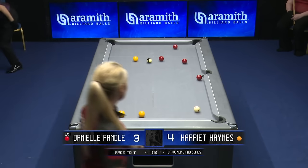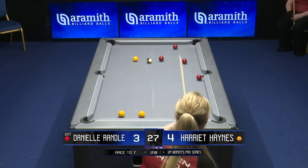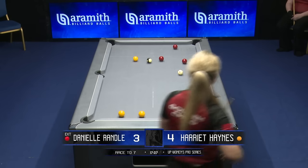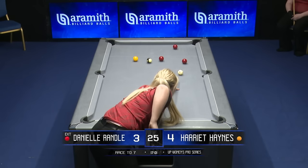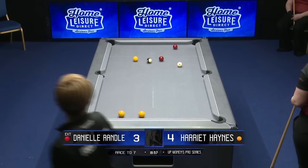That was the only thing. She couldn't quite get close to the red, so it's just a little bit of a nuisance. She's just got to make sure she drops this in. Yeah, very good. Yeah, don't see no issues here with this finish. She's just got to make sure she comes back far enough. Yeah, that's fine.